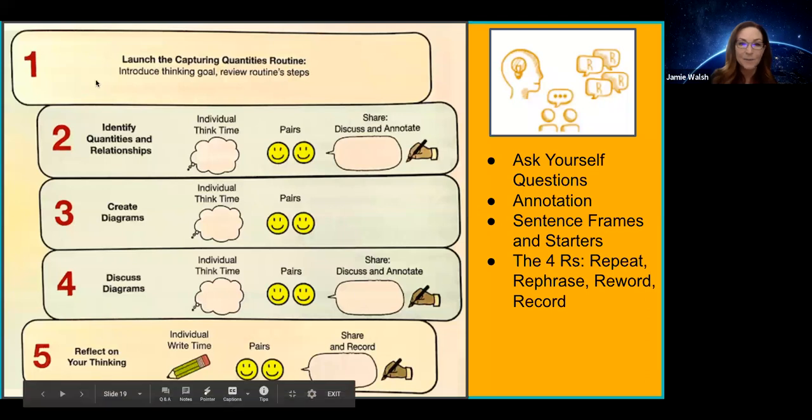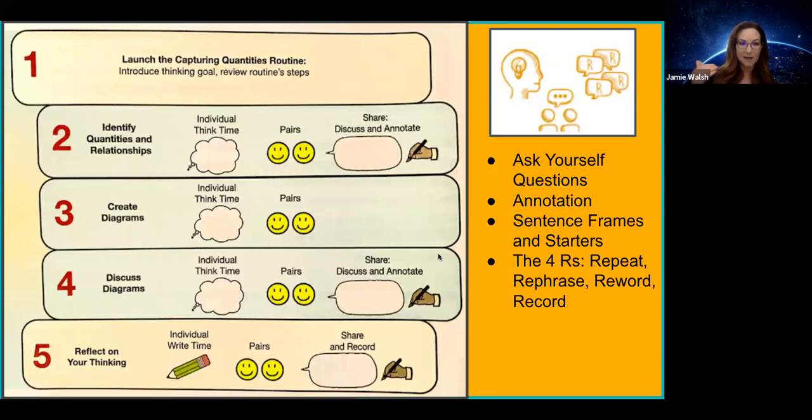And this is a nice sample poster. It comes from the book, but it really breaks down the steps of the routine, and you can see all of the opportunities for that individual think time with the ask yourself questions and the conversation with the pairs, and then the annotation with the share and discuss. And then embedded, you also can use your sentence frames and starters, and then your four R's. So this is something you could, if you're in your classroom, photocopy and have the kids glue it in their math notebooks. You can post it in your classroom. You could put it in their little table groups, or you can send it to them in a little Google slide.